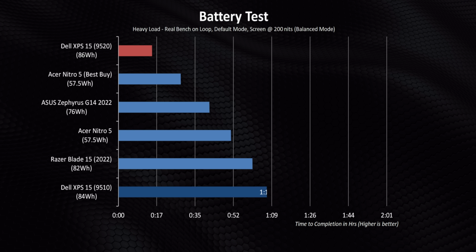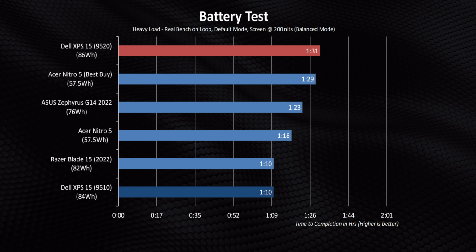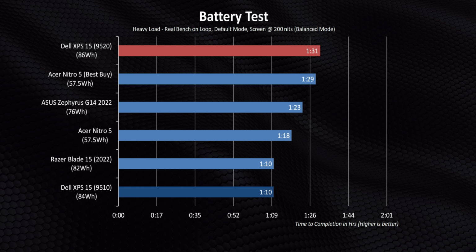And when you combine one of the larger batteries here with a processor that chugs between 43 and 45 watts when under full load, it's possible to get some work done while being unplugged too. And that leads us to actual real-world performance.